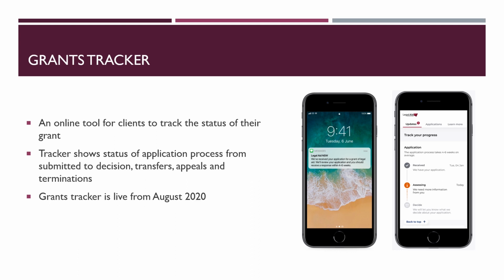The idea behind the tracker is that we send clients SMS messages at key times in the application process to update them on their application's progress. The aim is to improve our clients' experience of the grant application process and reduce client stress and uncertainty around not knowing what is happening with their application.